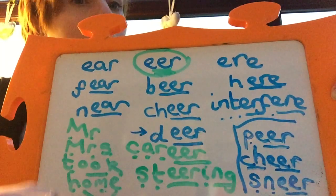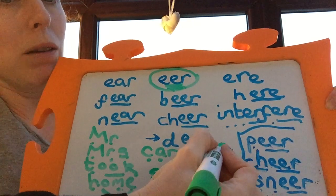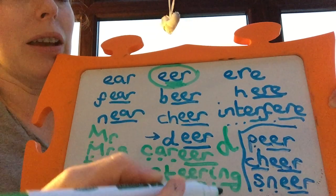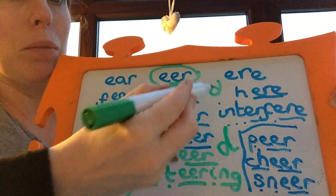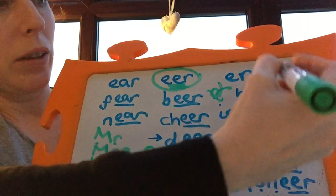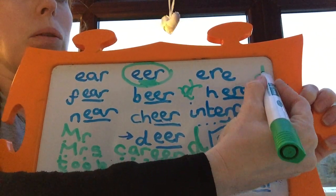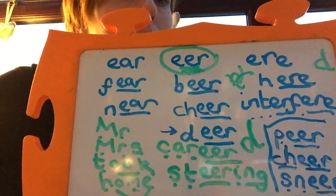D-ear. And I want to see you practicing your d's, guys. D goes round, all the way up tall, down with the tail, okay? None of this. That's not a d. That's a mess. D goes round, all the way up tall, down with the tail. D. D-ear. Look at the word.